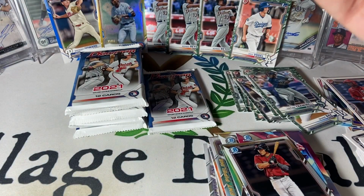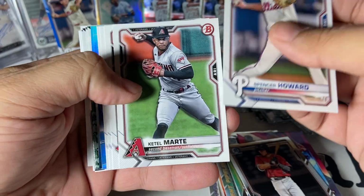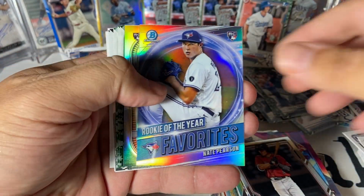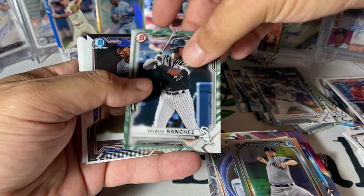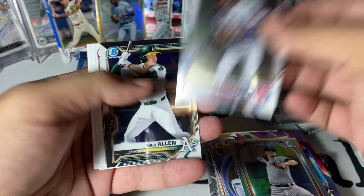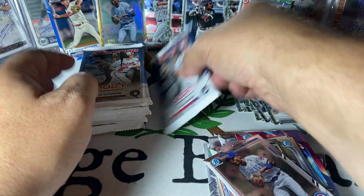Love Bowman color. Hard to pull, but can carry so much value with it. Rookie of the Year favorites, Nate Pearson. Clark Schmidt, Daniel Lynch, Bishop. There we go, Mr. Yolbert Sanchez. First Bowman paper camo. Very nice. God, I wish I'd have bought more of these. These are awesome.